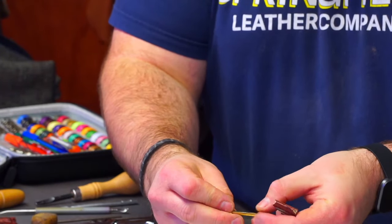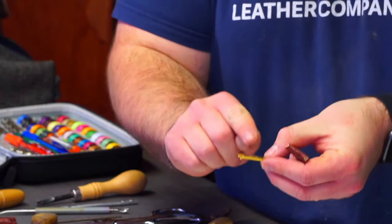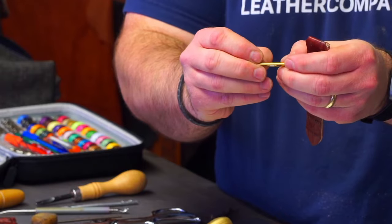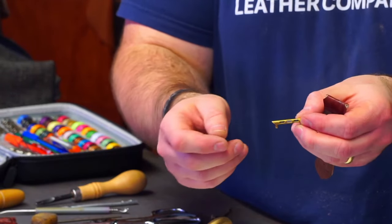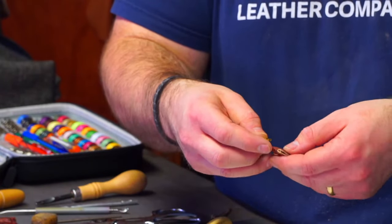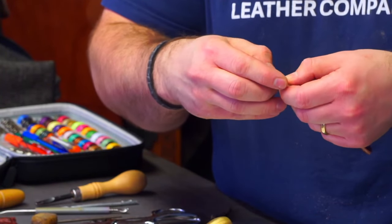Another thing to keep in mind, too, these pieces, one has a silver and two black, and then the other side has three blacks. So whatever you find aesthetically pleasing, I'm going to use all three black. That's going to be your top portion. So let's fit that in there.